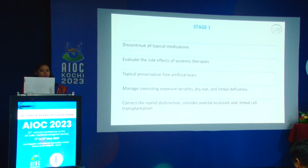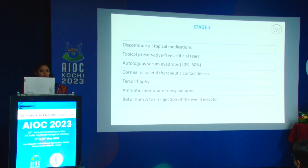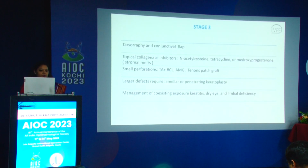Coexisting conditions like exposure keratitis, dry eye, and limbal deficiency should be addressed, and eyelid dysfunction should be taken care of. In stage 2, apart from discontinuing topical medication and prescribing preservative-free drops, we can also consider autologous serum eye drops, either 20% or 50%. There have been reports where this has worked. Consider prescribing scleral contact lenses for these patients. Tarsorrhaphy works wonders, because even temporary tarsorrhaphy can help step up the healing process. Other options are amniotic membrane transplantation and botulinum toxin.